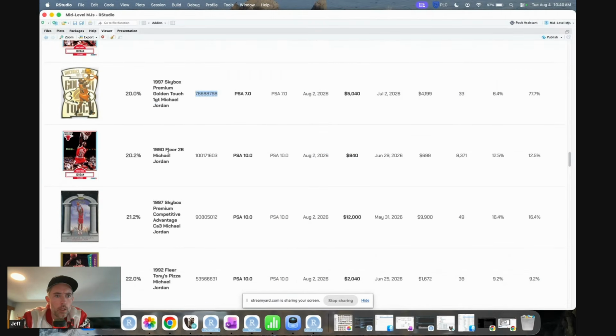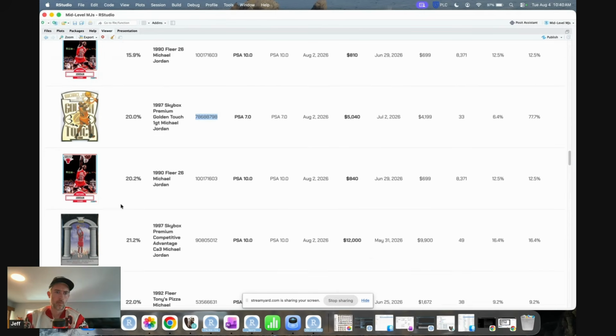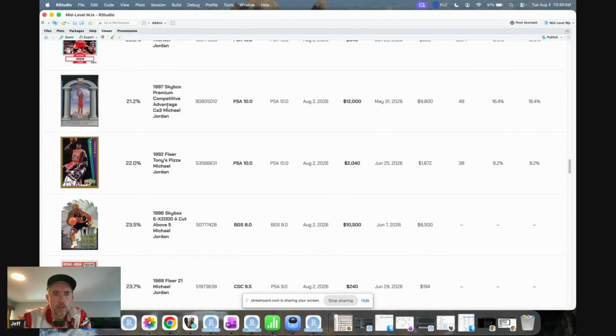Okay, we did. Wait, is this the same one? PSA 10, PSA 10. I don't know why this one. Oh, there must have been another sale, a couple of sales. So one went for 810, one went for 840 in the same auction. Shocking. That card had multiple sales. I should not be surprised.